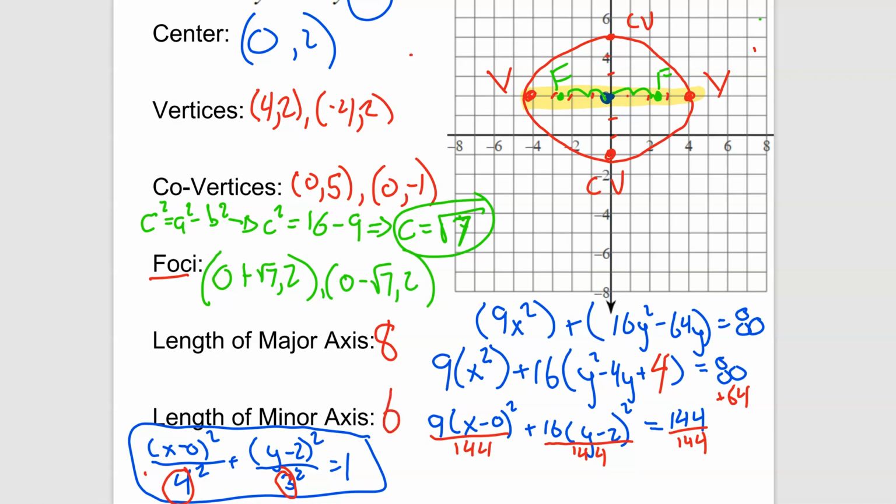Now, on the Delta Math, you're going to have to do this kind of stuff, figure out different pieces. Don't be afraid to sketch the graph. It's going to help you find a lot of information.